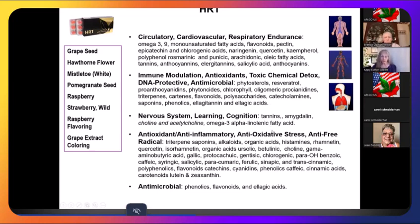And then we've got the nervous system, learning, cognition. Of course, it's going to nourish the nervous system so that your brain works better, your thinking, your cognition, your response to stress, your interactions with people, even your own thoughts are improved because you're more chemically balanced. So the nervous system is very important, that it's going to detect things, and so you don't overreact to things. All right, so antioxidant, anti-inflammatory, antioxidative stress, anti-free radical. Look at all of these wonderful plant compounds and their subclassifications. It's amazing. And I already talked about the antimicrobial aspect. So you maintain the heart, you maintain the blood system, you maintain the immune system with these nutrient compounds in these plants in this formulation.